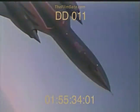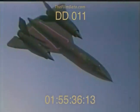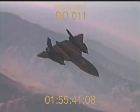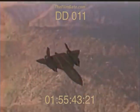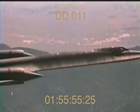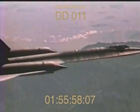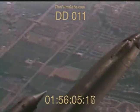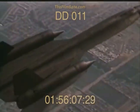The solid coat of black paint, which seemed to add to its allure and mystery, actually had a very practical purpose. It reduced skin temperatures by about 75 degrees. Its clean, elegant lines and the smooth contours of its blended wing-body shape give the impression that an artist had sculpted it into a rare work of art. In aircraft design, however, more than any other field, form follows function. And here again, every line, every detail of the airplane exists only to serve some practical purpose.